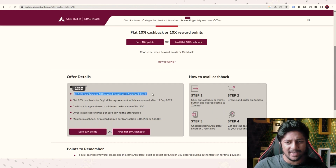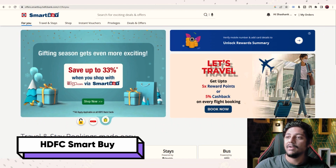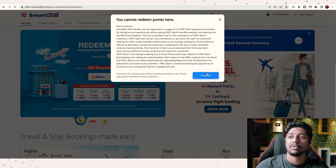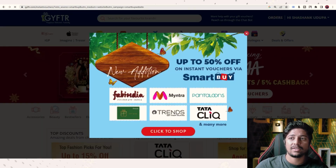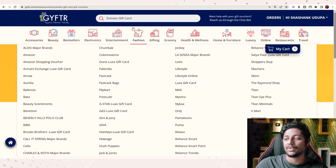Now if you say, Shashank, I don't have Axis Bank credit cards, what can I do if I have HDFC Bank credit cards? We come back to Smart Buy. Now how do we do it here? From Smart Buy, you go to something called instant vouchers. Okay, click on this, it will go to a new tab again. Once you go to instant vouchers, this is called Gifter, and always there is some kind of an offer going on right now. We just want to do Zomato right now, so I'll click on Zomato.